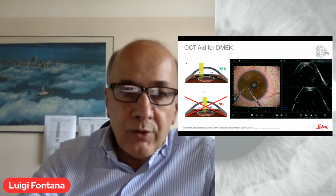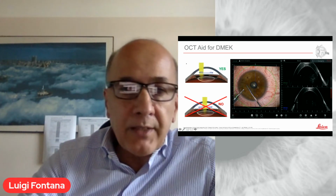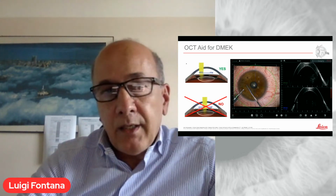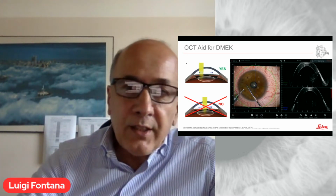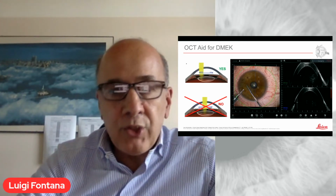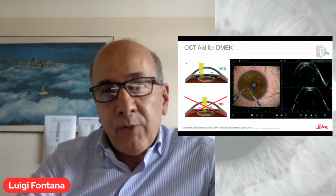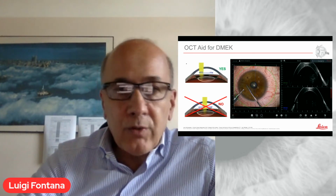Whereas if you notice that the graft is orientated upside down, as you can see here in this picture, then you know that you have to work again to try to flip the graft and put it in the correct position. So again, another advantage for the surgeon in order to facilitate the orientation throughout the procedure.